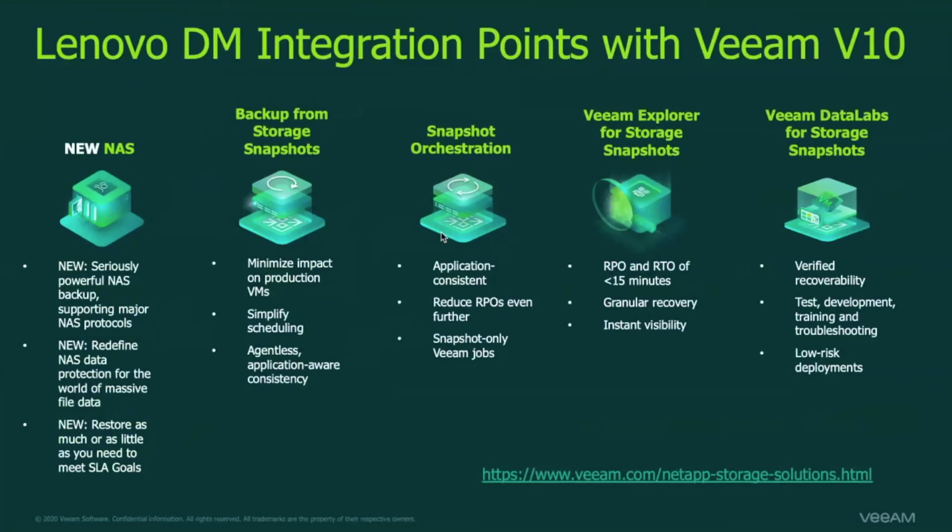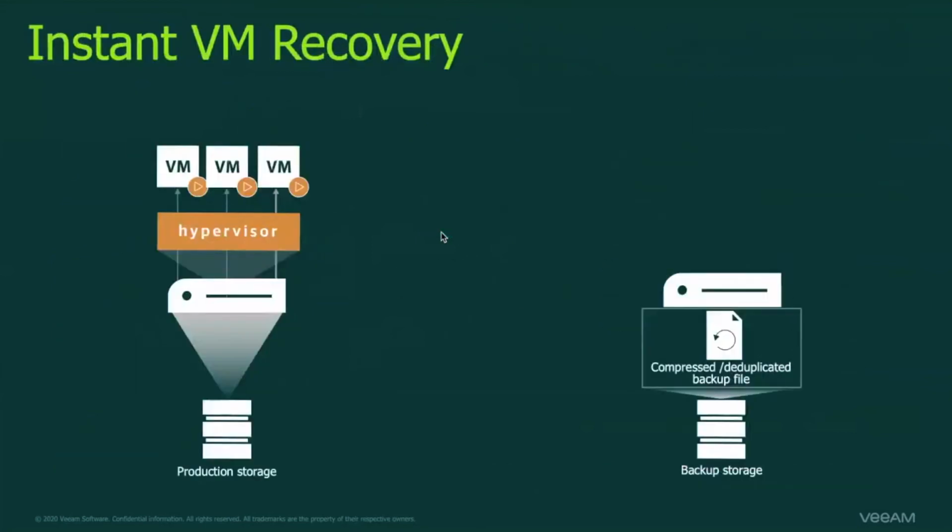So we'll move on to the next slide. Instant VM recovery. I mentioned this. It's a tool that we have available to provide quick restore of a virtual machine. Look at what this slide builds out. I think it's going to take us through a scenario where we lose a VM in the hypervisor, and then we can spin that up and mount the storage from the backup storage. If the slide doesn't build out, then we'll have to.